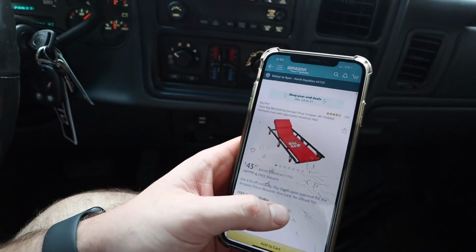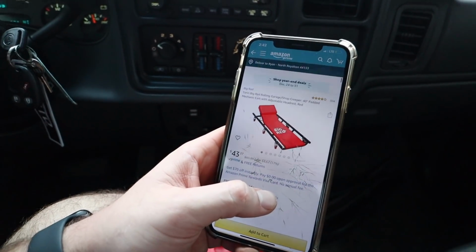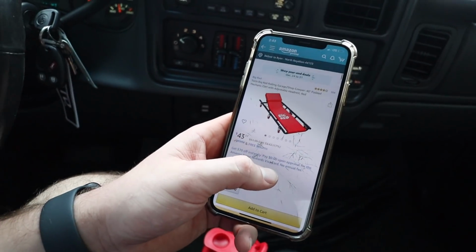So this gets me every time. Why go to the store and deal with all that when I can literally just get this right here? 43 bucks. It'll be at my door in 2 days. Well, I guess Friday because of the holiday, but still, why not? It makes zero sense. So I'm probably just gonna order this and skip the whole trip to the store.